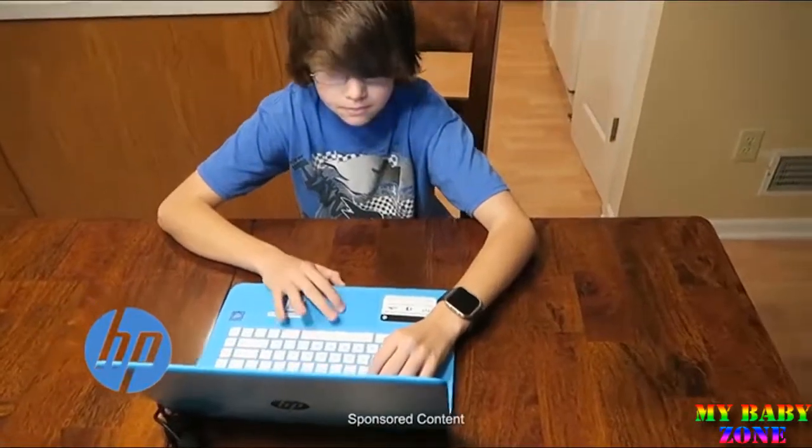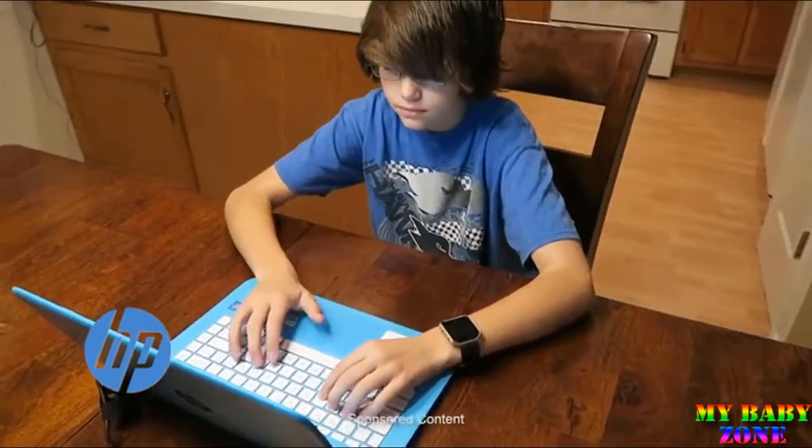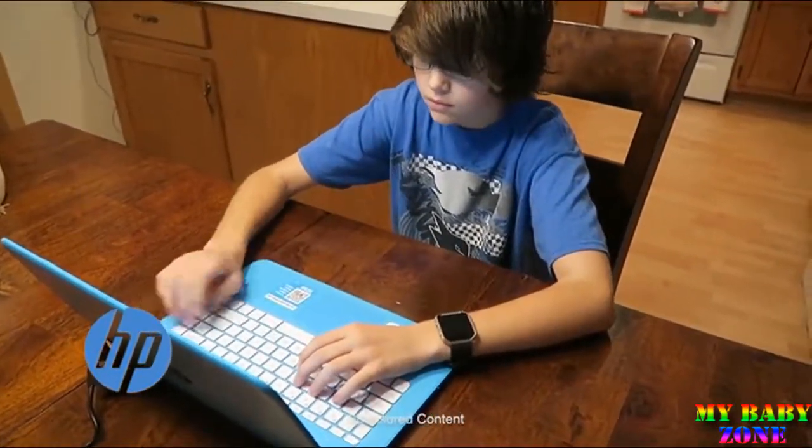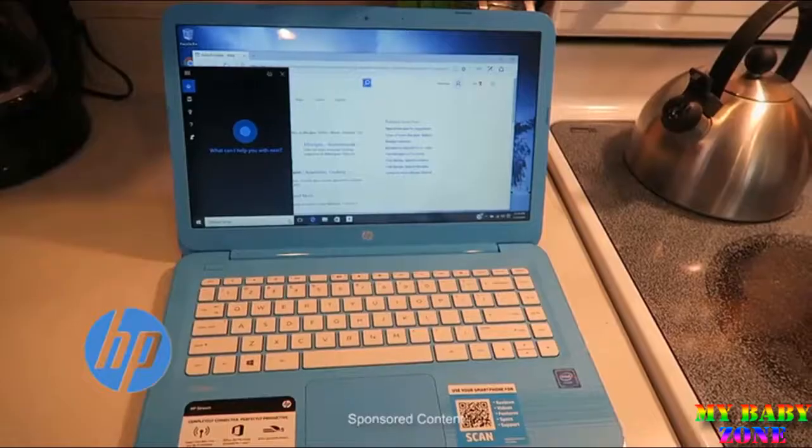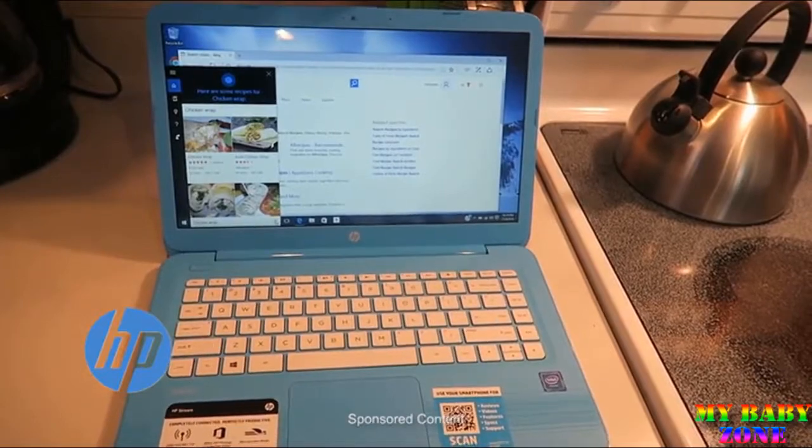When I'm home, I pretty much have to battle my tween for it because he loves it for homework. But I also make use of it while I'm in the kitchen. Cortana, find me a recipe for chicken. The first recipe is chicken wrap.